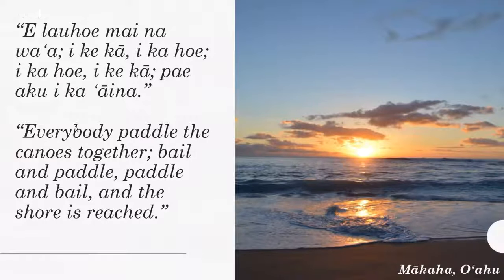And it translates into everybody paddle the canoes together, bail and paddle, paddle and bail, and the shore is reached. And this is said in a time when everybody needs to work together, do their part so that the work is done and done quickly. And I find that this is really appropriate for this situation because we really are in this together and everybody needs to do their part, so that when we paddle our canoe and approach the shore, we ensure that the shoreline is a true reflection of what we value.